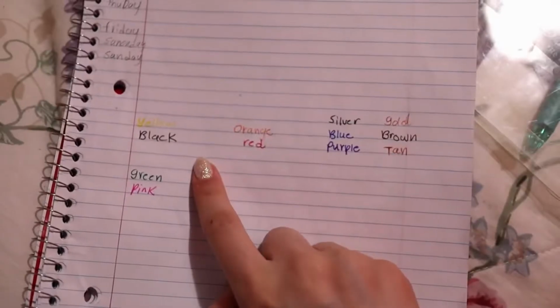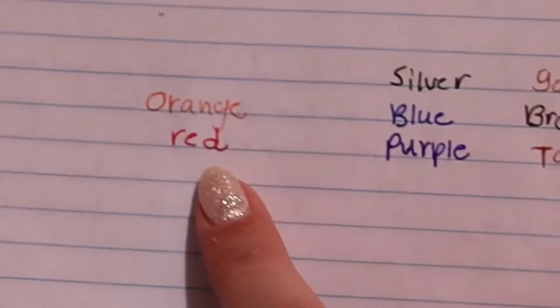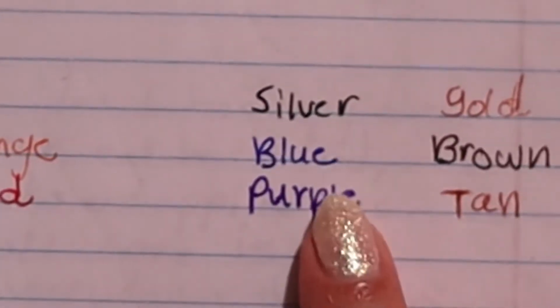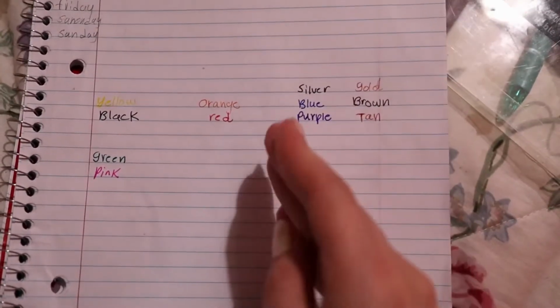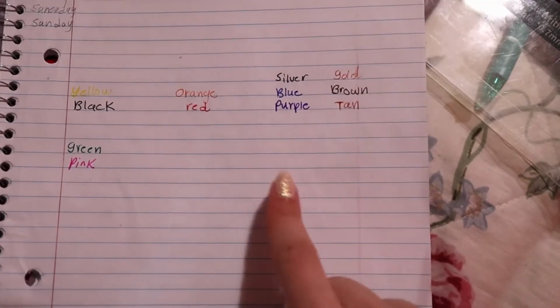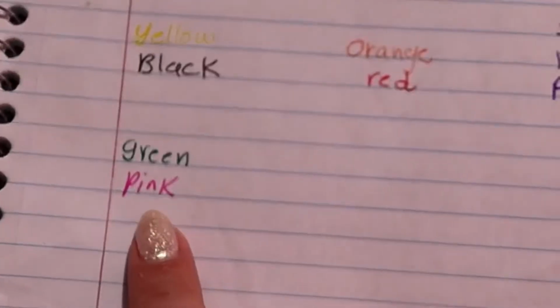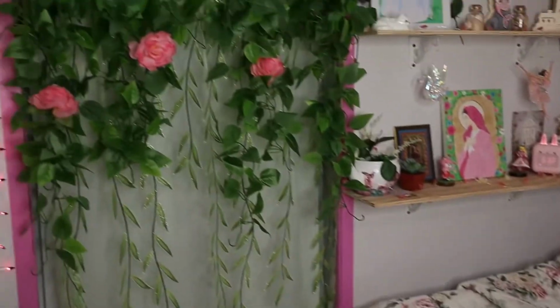Good morning. Today we're going to continue cleaning and organizing the nail polish. I'm going to take my notebook, and I was thinking, how about yellow polishes next to black polishes, orange polishes next to red polishes, silver, blue, and purple intertwining, so I would put a silver polish, a blue polish, and a purple polish next to each other on the shelf or on the tower. And then also gold, brown, and tan together, and then green and pink together, because obviously that's the theme of my room, green and pink.